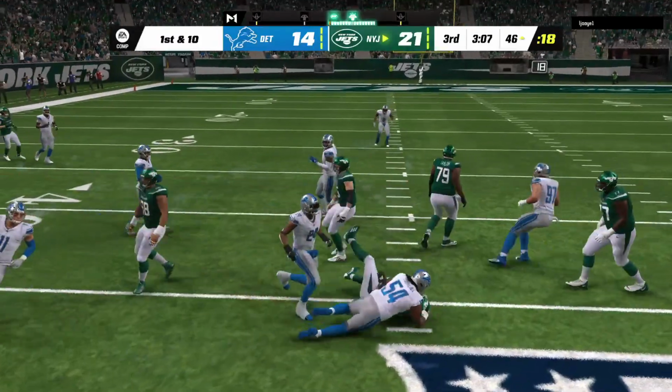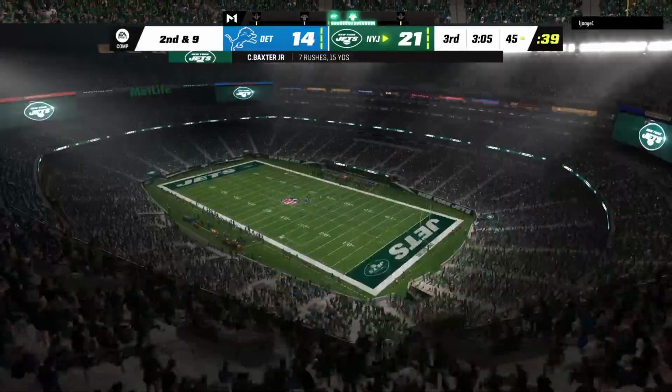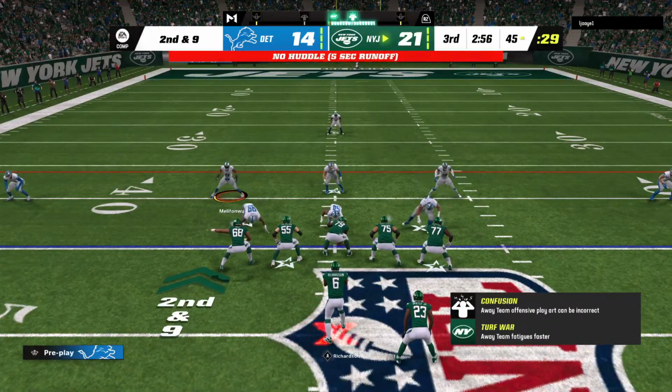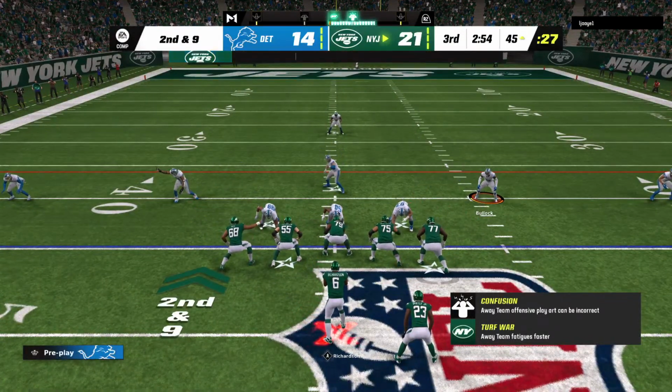On first down, they'll go to the ground attack. And he's going to get this one down near the 45-yard line. The run only got a yard. Here's 2nd and 9.